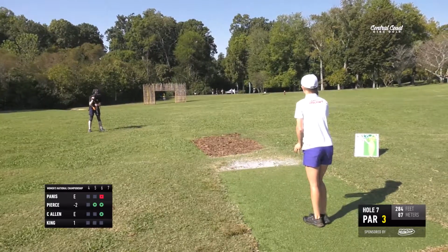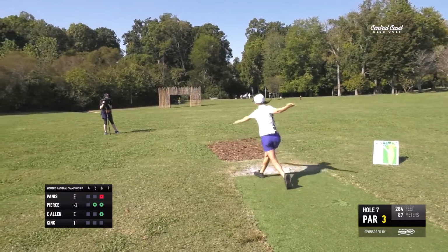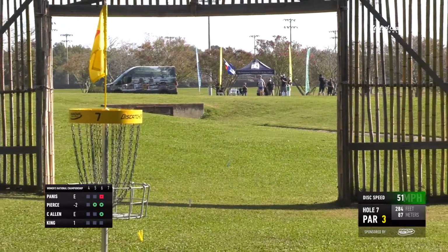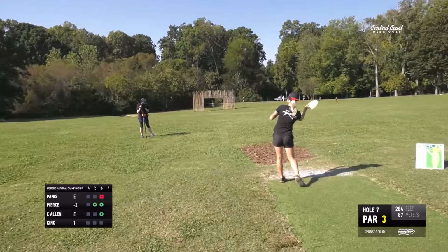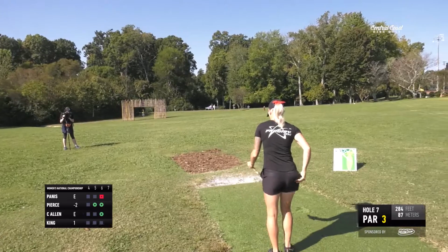Something to note, a little bit of sneaky OB long left by that fence. Yeah. I haven't really noticed it until this year. I don't know if it's new, but it could be punishing if you do make it. Ooh, that's out of position, but not terrible. It's a par. Yeah, it's a par. She's kind of maybe 5 feet in front of where the drop zone is.